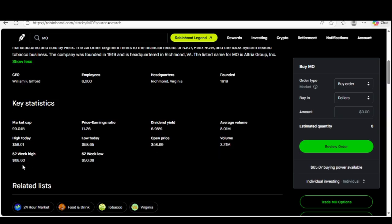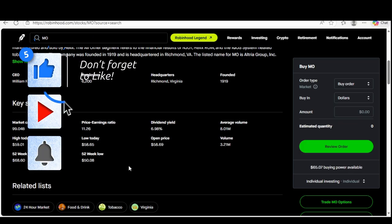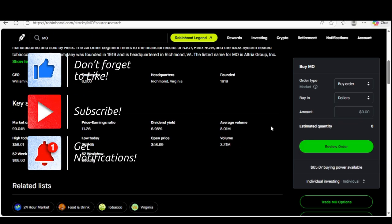Now we're going to go back left to what's known as the 52-week high. The 52-week high right here is $68.60. The 52-week high tells you the highest share price that a stock has reached in the last 52 weeks. It does not actually go from January to February. It just goes on a 52-week rotating cycle. Now the opposite of that, to your right, is the 52-week low. And once again, the 52-week low gives you an indication of the lowest price that the stock has hit for a rolling 52-week period. And that was $50.08. So now that you have a bit more information, we're going to go ahead and buy a stock.